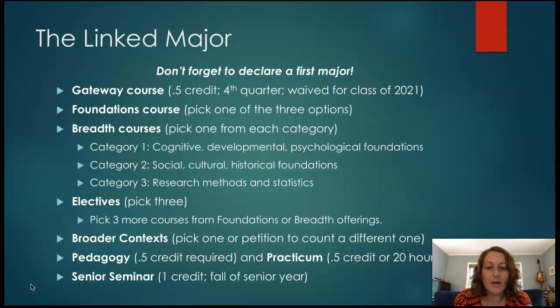So one is a gateway course, which is a half-credit course in the second half of spring semester. So it's a 4th quarter class. This requirement is going to be waived for the class of 2021, which is going into their senior year. But for everybody else, this is going to be a requirement for the major as well as the minor.